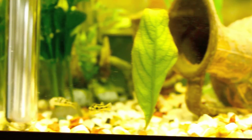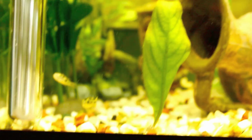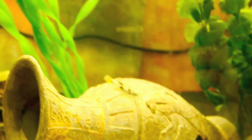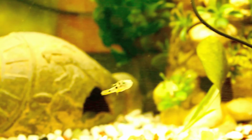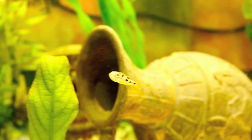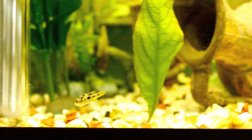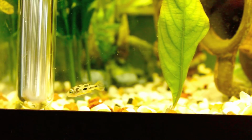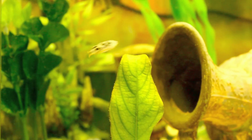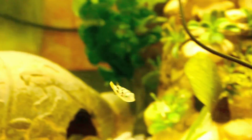Best to keep them in really small groups or singular, because they can get quite aggressive when they're older. They don't grow much bigger than this, they'll grow to about 2.5 centimeters. These guys have a little bit more growing to do. Feeding them is quite difficult. They're quite fussy eaters. They won't eat sinking pellets, they won't eat flake food you give to other tropical fish. I found that they like bloodworms. So yeah, I throw in some bloodworms for them and some aquatic snails.